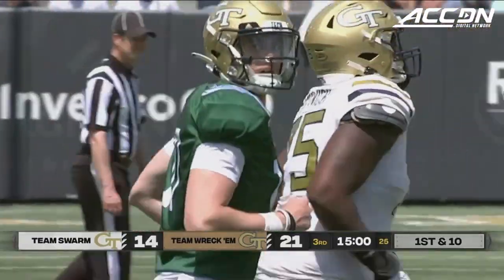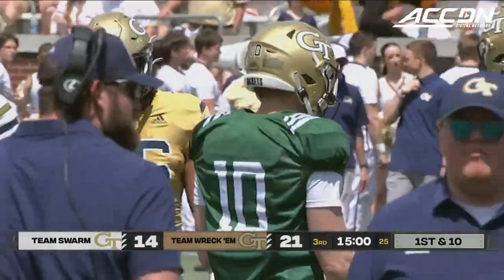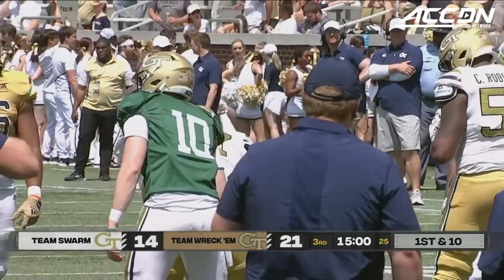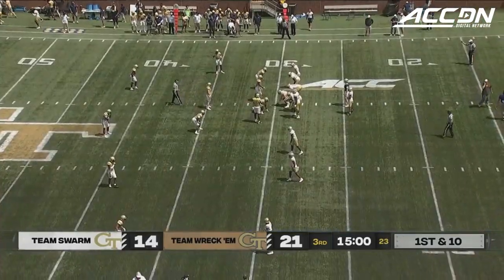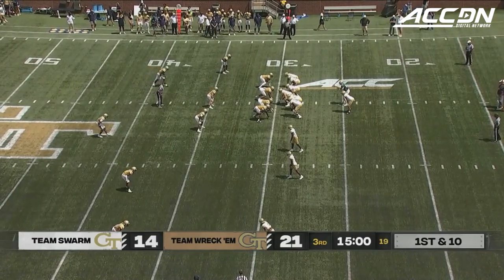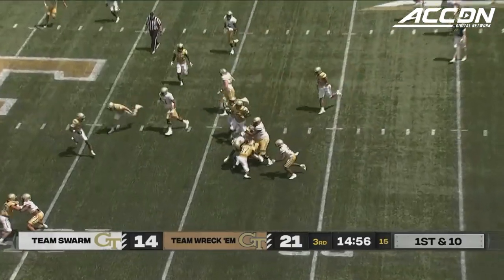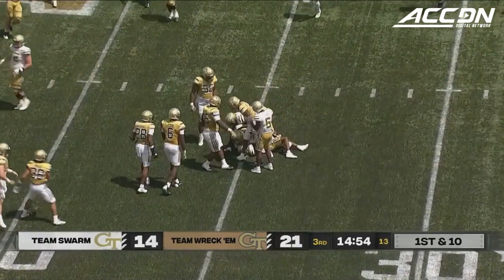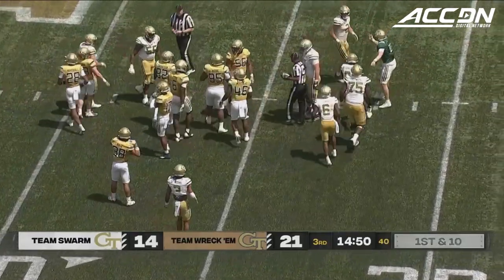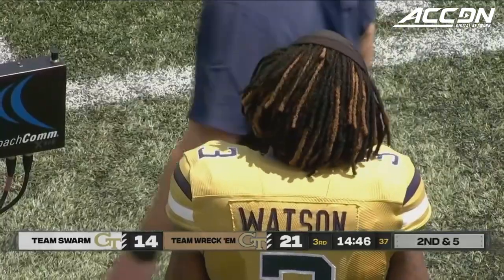DJ Moore has kind of been the guy on the outside from the receiver position. And I think Kenyatta Watson has shown a lot of promise on the edge from the defensive back position. They got to him a little bit early. He did not flinch, and I like what I saw from that, because you're going to lose on plays, but it's how you react and respond that makes you the player that you're going to be on the football field. Yep. Secondary's been really fun to watch so far today, highlighted by Kenyatta Watson's play. It'll be a very strong Georgia Tech secondary when the fall rolls around.